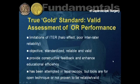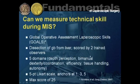Not very specific to laparoscopy, but it was a way of trying to relate the real world to the simulated world. But in order to really do this well, we wanted to develop a gold standard for the assessment of operative performance in laparoscopic surgery in the real world, in the operating room. We wanted something that would be valid and would be the standard against which we would evaluate our curriculum. And Melina Vasilia, when she was doing her master's in education, developed this standard which we call GOALS, a Global Operative Assessment of Laparoscopic Skills.